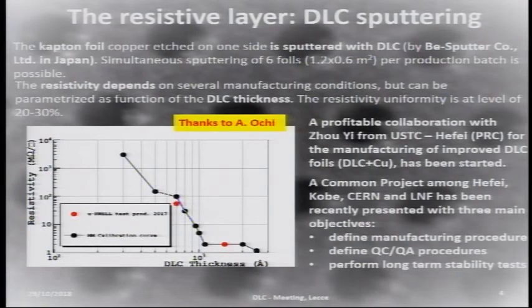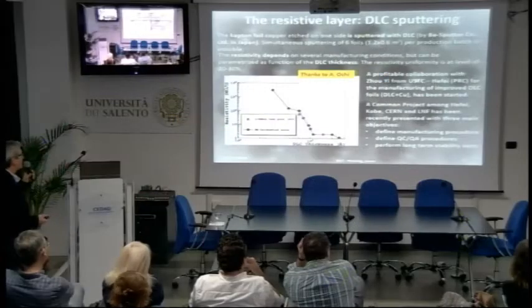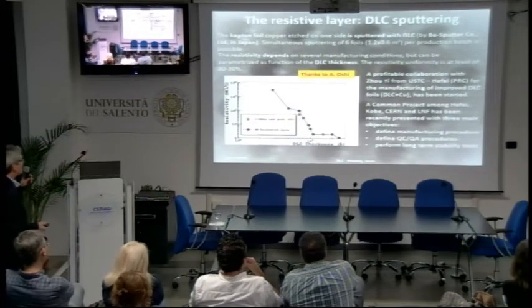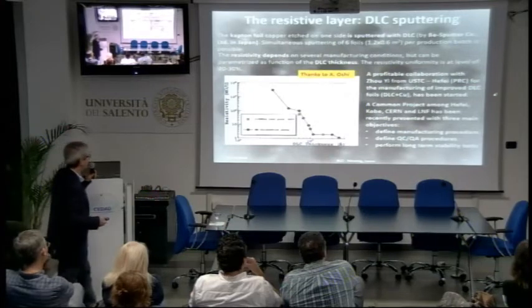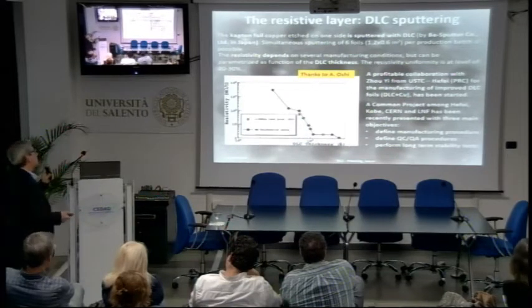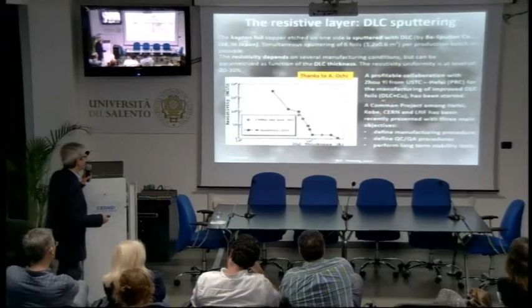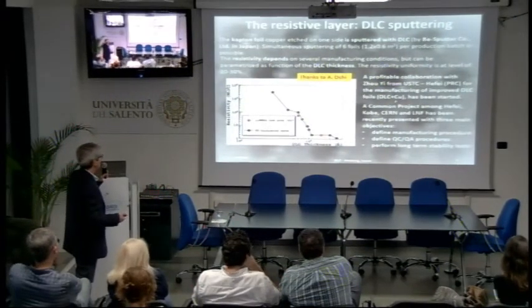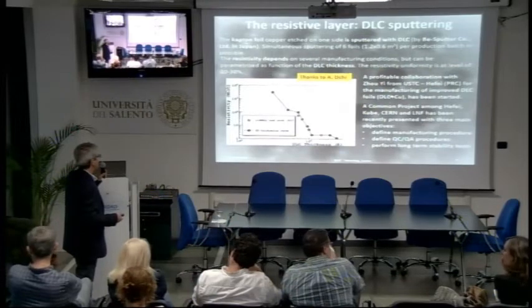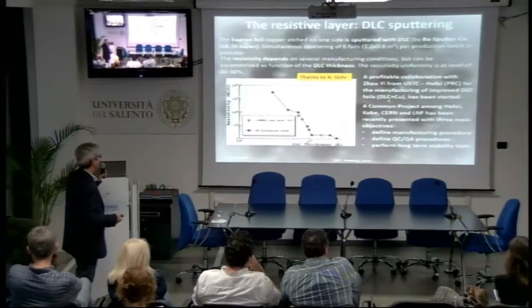More recently, we also started a collaboration with Zui from USTC in Hefei, China, for the manufacturing of what we call improved DLC: essentially Kapton foil with DLC deposition plus copper deposition. I will show you why this kind of material is so interesting for us.